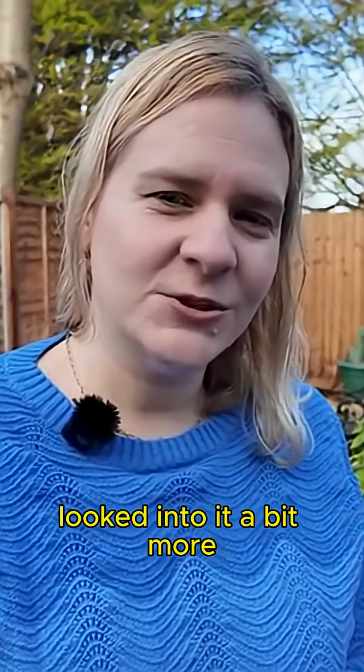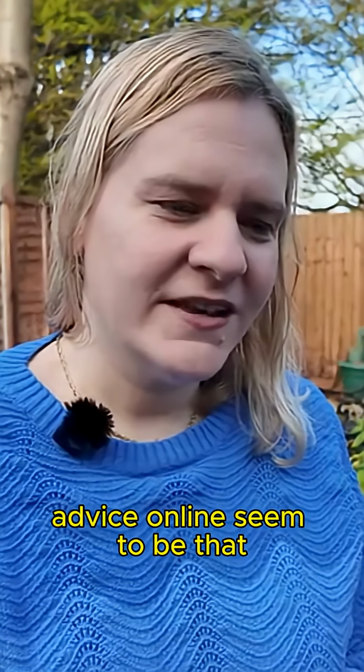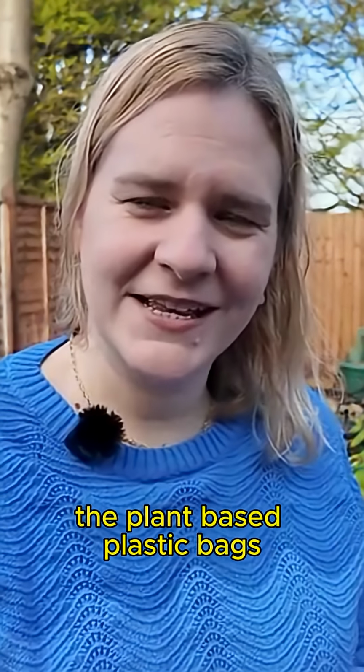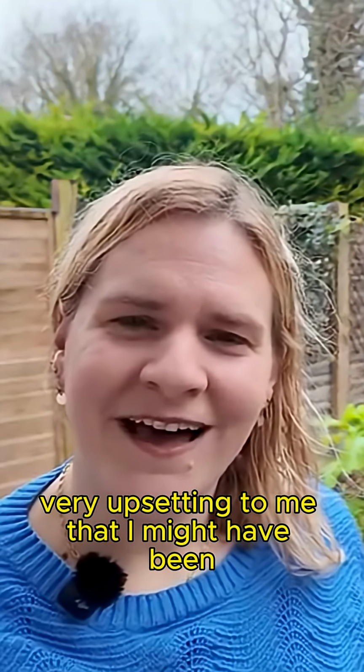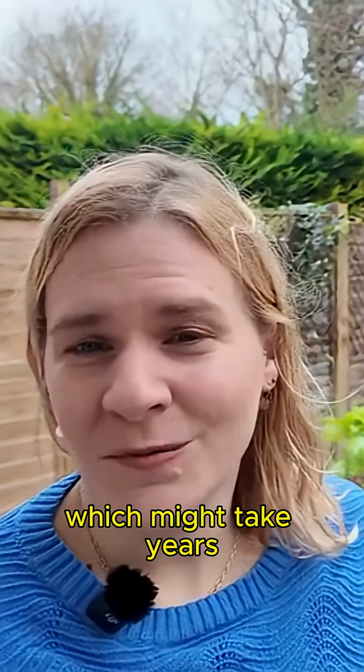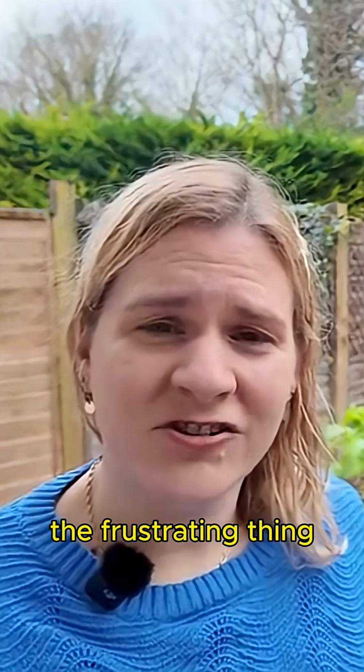And when I looked into it a bit more, the advice online seemed to be that you shouldn't be putting even the plant-based plastic bags in your compost. And I'm not going to lie, it's very upsetting to me that I might have been adding material to my garden to help improve the quality of the soil, which has actually been adding microplastics which might take years and years to break down. We just don't know, and that's the frustrating thing.